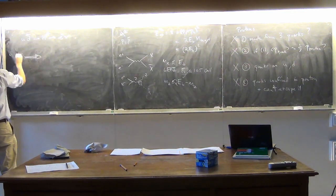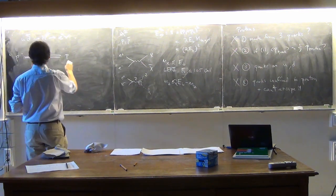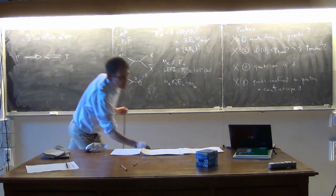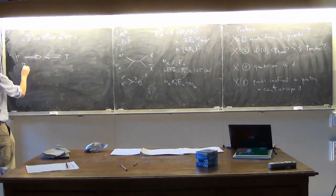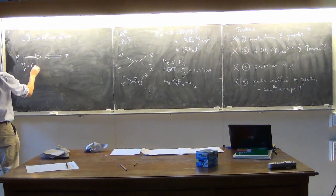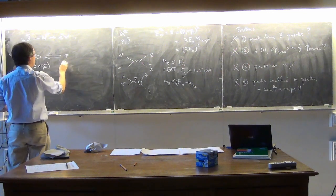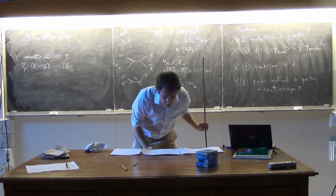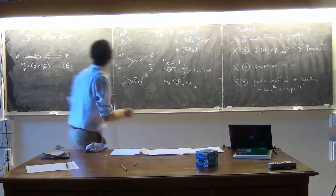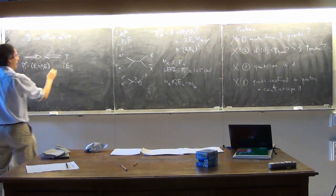So we've got our two protons coming in, with some beam energy E. They have four-momenta, or let's see, let me get my notation straight, P1 and P2.